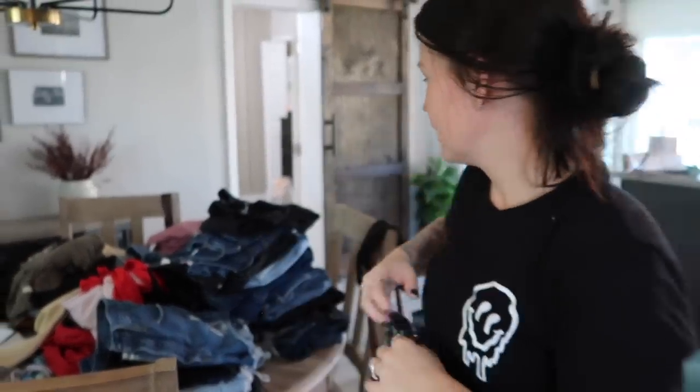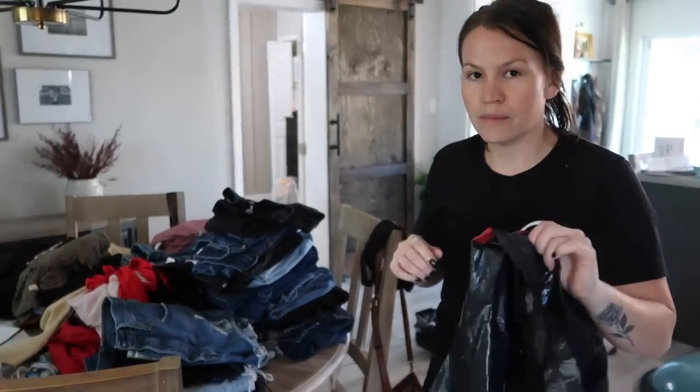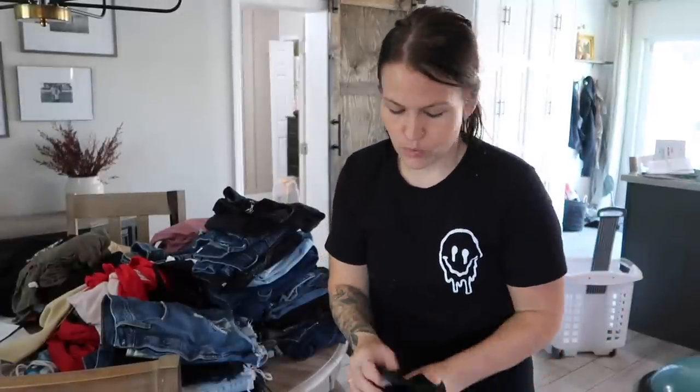All right, so I'm gonna start bagging everything up. I'm actually gonna do all the denim in one bag and then all the shirts in another, just to somewhat keep it organized for them when they go through it.